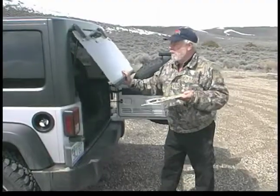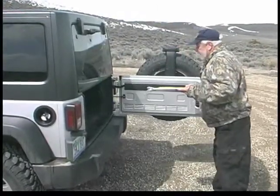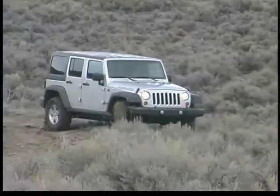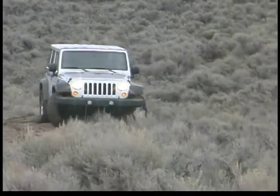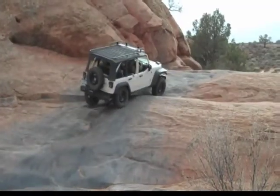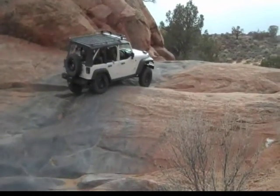Slammed up, ready to go, regardless of whether it's sunshine, regardless of whether it's snowing, wherever you're going to hit it, into the snows, the mud, the dirt, or do the rock crawl. The Wrangler 2011, the Rubicon.